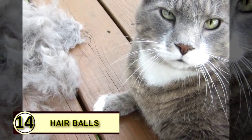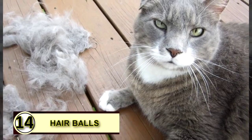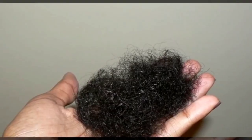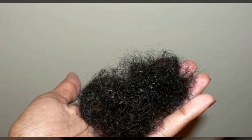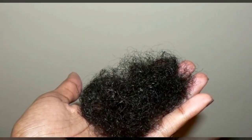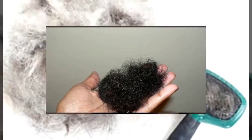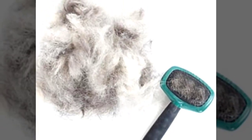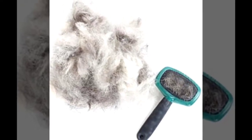Tip 14. You can use coconut oil to reduce hair balls. Strong anecdotal evidence supports using coconut oil to reduce hair balls. There are also those who feel medium-chain triglycerides aren't always the way to go with our feline friends, so you'll want to do some research to decide what you're really comfortable with. Rub a little bit of this on your cat's paws to help improve digestive function and to reduce hairballs.